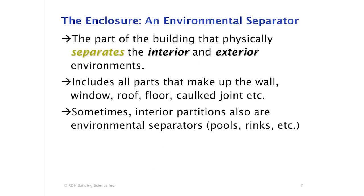So just a quick review, be clear that the role of the building enclosure is that of an environmental separator. And the environment that it separates is the indoors and the outdoors.